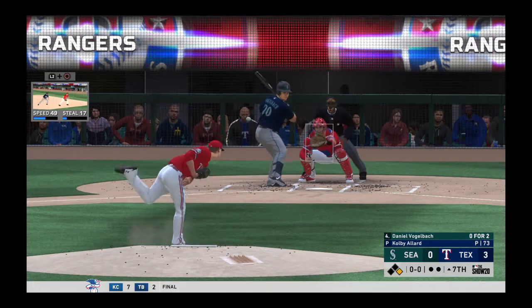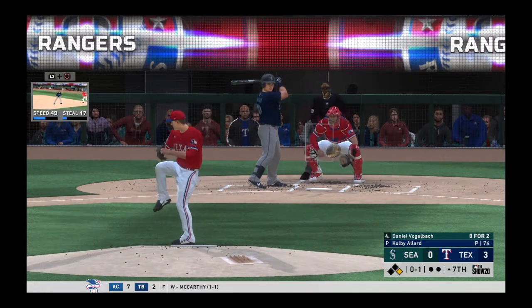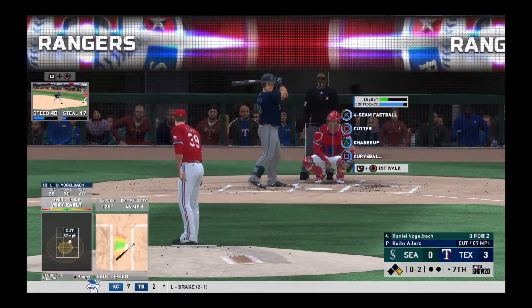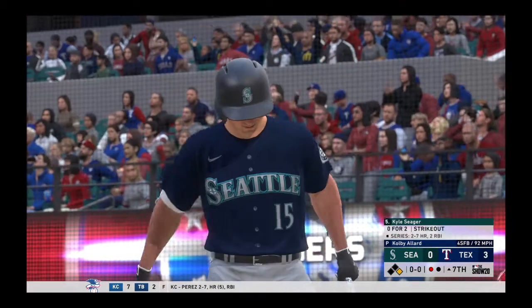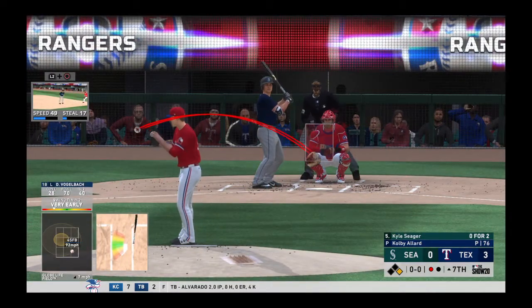Dan Vogelbach is next, as he'll take a look at a high strike that time. It's nothing and one. 0 for 2 for him to this point. And it's fouled away. He struck him out, the third time he's fanned in the game. So a runner at first now with one away.